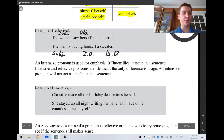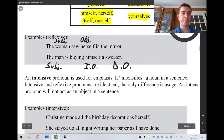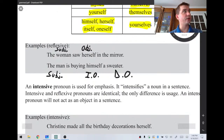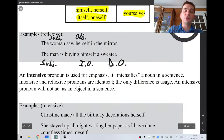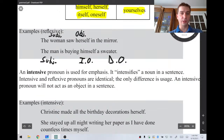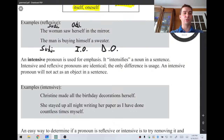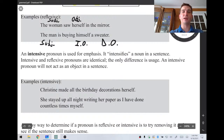The intensive usage is a little different than the reflexive usage. It's not a fundamentally important part of our sentence. It's really just there for emphasis. It's more similar to an exclamation point than anything else. It's not an object. It's not anything important. So let's take a look at an example of the intensive usage. I like to say that it's similar to an exclamation mark. It's only there for emphasis. It's only there to intensify something within the sentence. So let's take a look at this example.